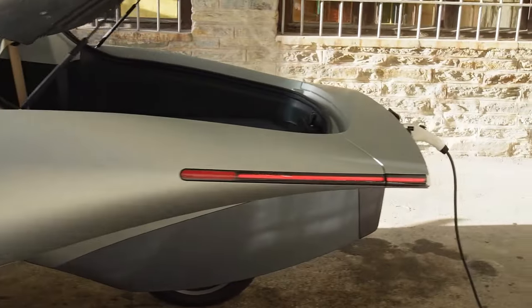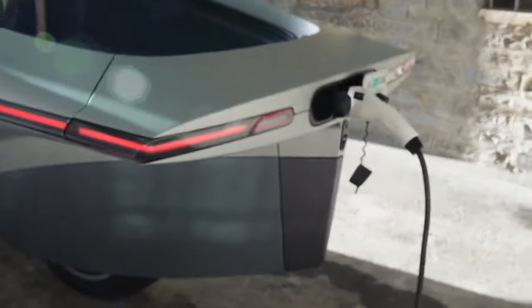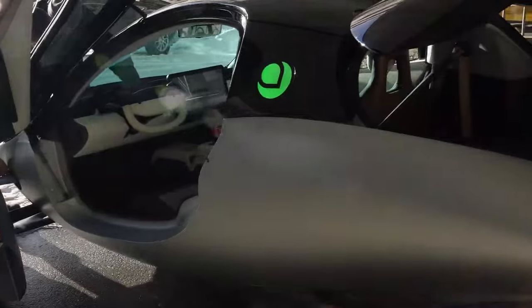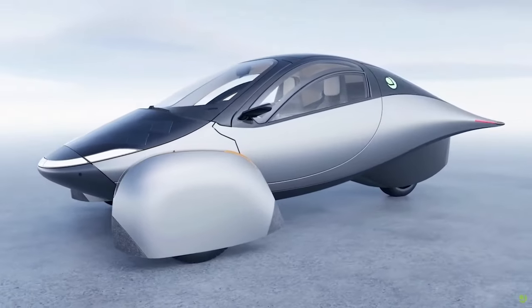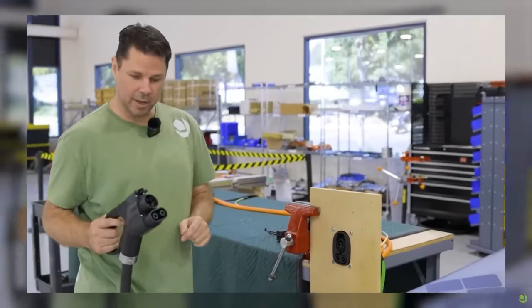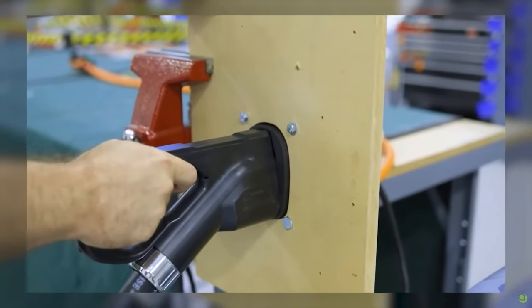Furthermore, Aptera's battery system is designed with scalability and adaptability in mind. As electric vehicle technology continues to evolve, Aptera remains at the forefront of innovation, continuously improving its battery systems to meet the evolving needs of drivers and demands of a rapidly changing world. Aptera's integrated approach to solar charging and battery technology represents a paradigm shift in the electric vehicle industry. By harnessing the power of the sun and maximizing the efficiency of its battery systems, Aptera is driving towards a future where sustainable transportation is not only possible, but also accessible and enjoyable for all.